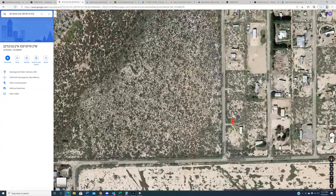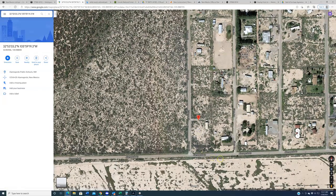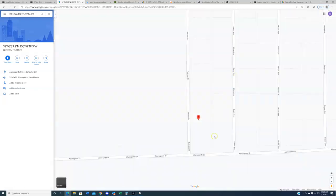Whatever the case, guys, this 1.7 acre lot sits here at the corner of Alamogordo Drive and Tularosa Street. It is roughly this thing that you see right here. This is the subject property. And if we go to the map view here, you can see the plat overlay on Google Maps, which will give you a sense of exactly how large this lot is.